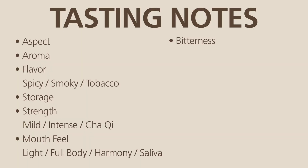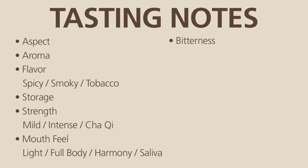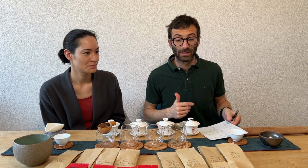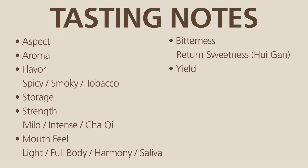Then bitterness is crucial in pu'er. It can be bitter, it can be not. Both are good, but which type of bitterness we have. And if the bitterness turns into sweetness, that is sometimes also this return of sweetness that is called huigan. And then we have an important thing actually, and I put this in here, which is the yield of the tea. So according to the price and how many times we can steep it, you have a little bit of a feeling of the value. And you as an economist, you have a feeling for value.